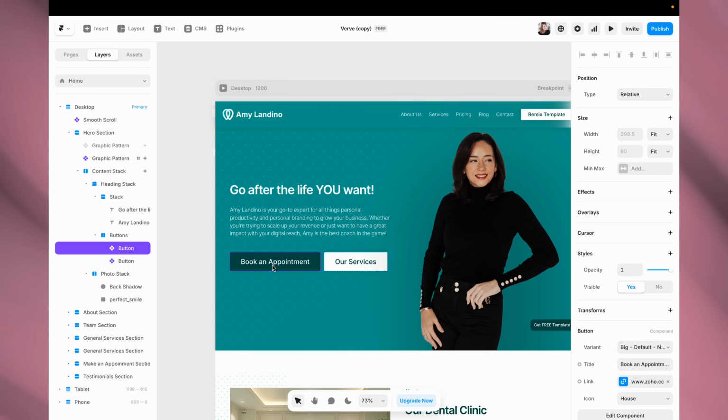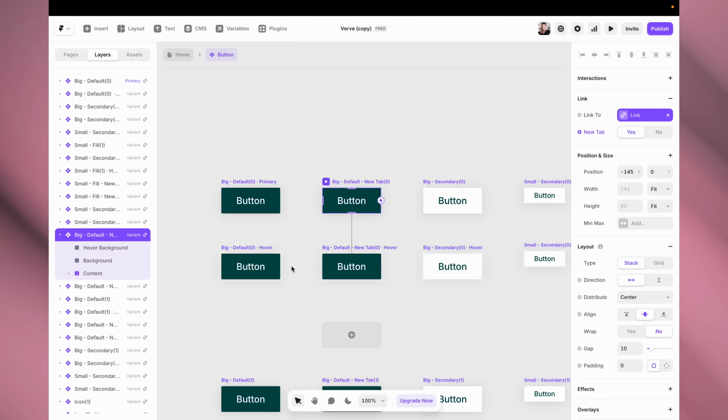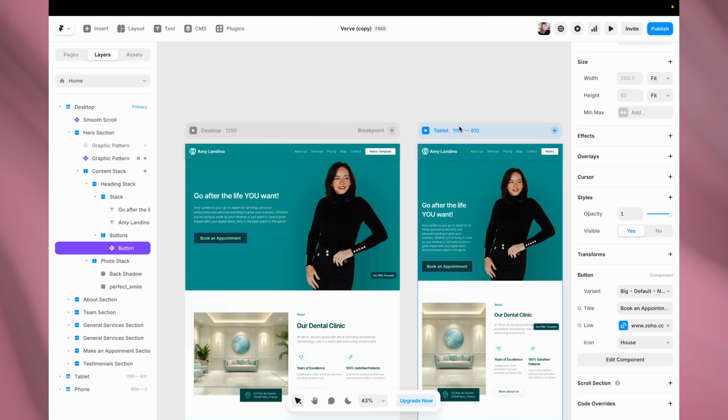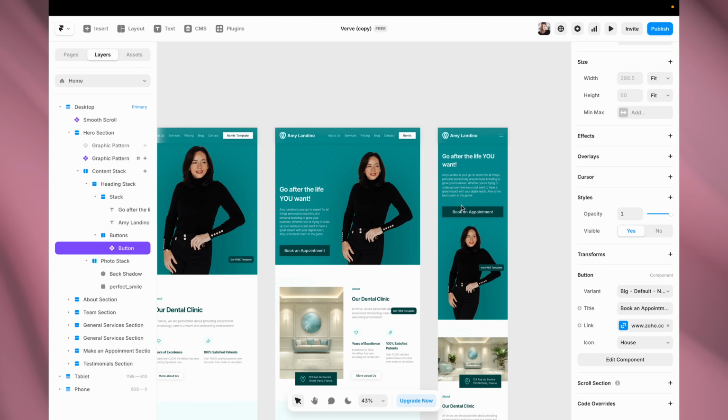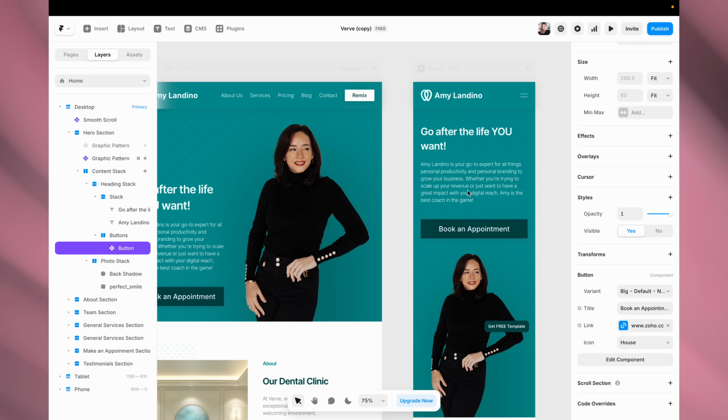So I'm gonna click on this button and you can see it's highlighted here in the layers column. And I'm just gonna click delete and it's gone. And I wanna customize this button. The canvas is gonna help you to be able to customize how it looks across all of your web pages. And I'm gonna change copy right here. If I check across all platforms, it looks really nice and I only had to edit it in one place. I love that. Look how good it looks on mobile.